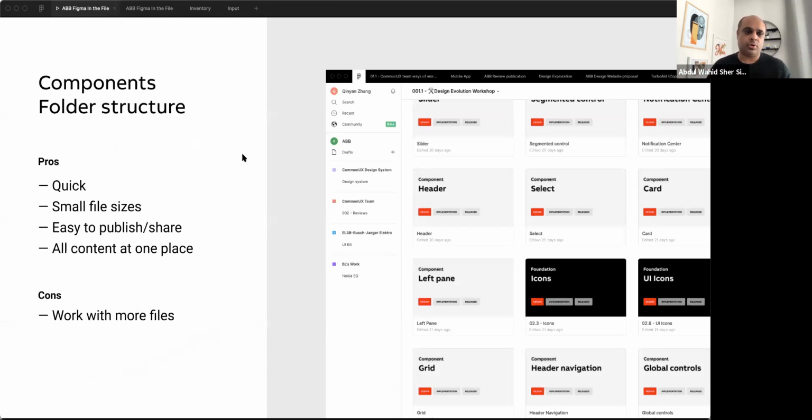There are always pros and cons for both. We ended up moving to a single folder, single file per component. So the pros were that it's quick. You can open only the file you want to open. It's a really small file. You can open it faster. It's easier to publish and share.